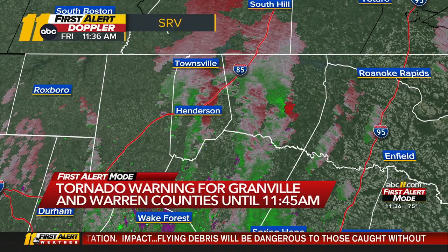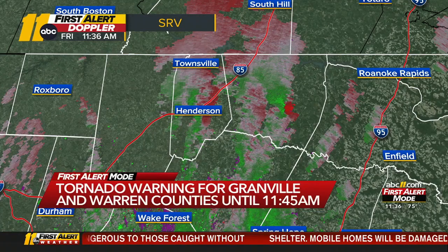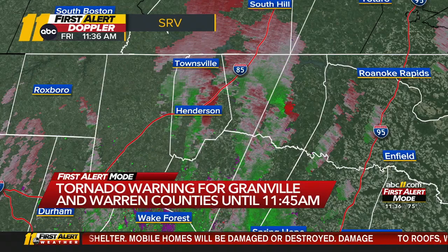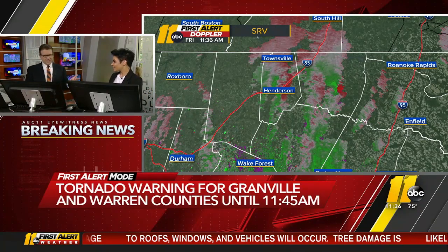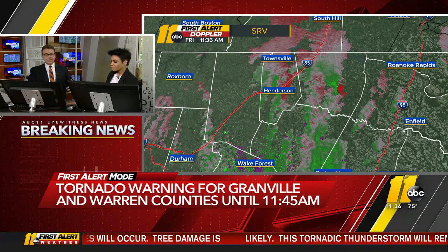We get a little bit of a break for the time being, but we're not letting our guards down today. Remember, the watch is still in place until 3 o'clock, and the watch basically says conditions are favorable, watch out, we could have a warning. And in fact, we have had several warnings. Quite 5 now? Yes. Yeah, 4 or 5, I think. Yeah, so it has been very busy.